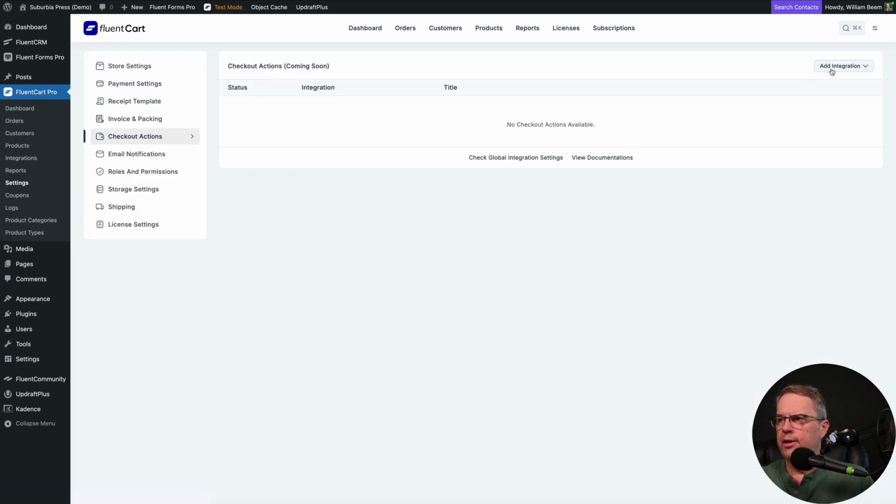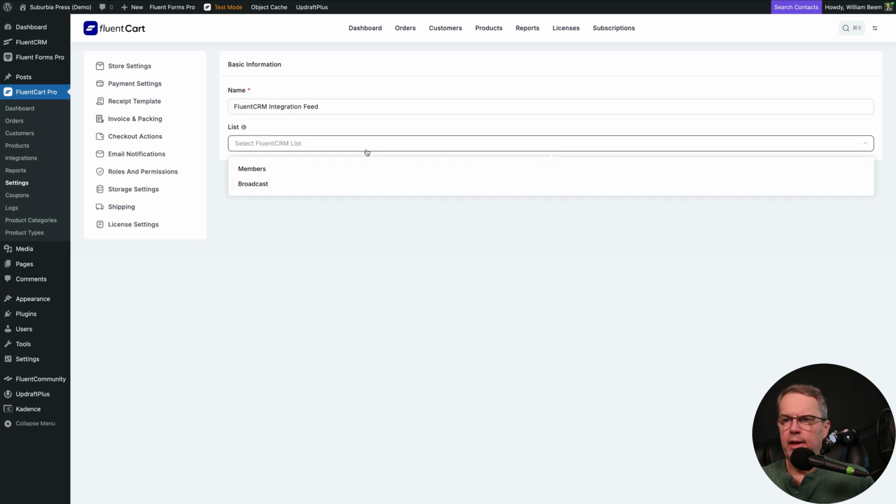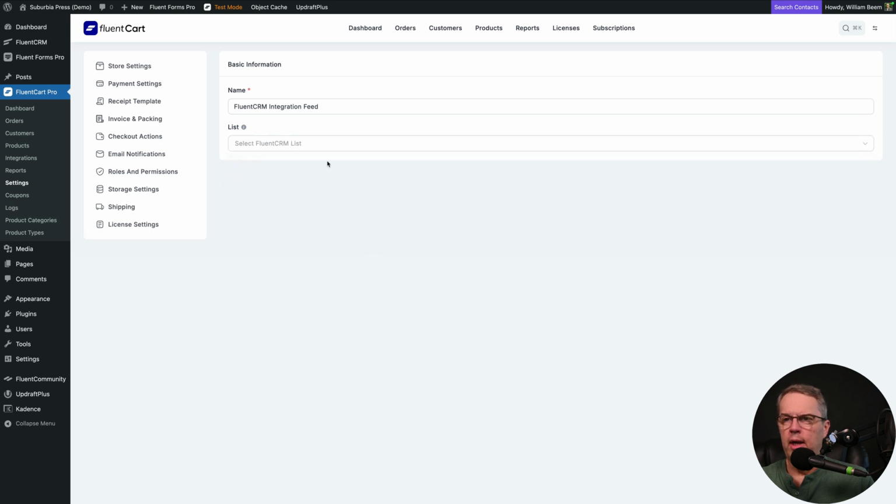So we don't have any checkout actions. We can add an integration. Right now, we only have FluentCRM as an integration. And you can add somebody to a list. Maybe there'll be your members. I've got a broadcast list that I put out. So you can create whatever list you want to have them added to that as they do a checkout.